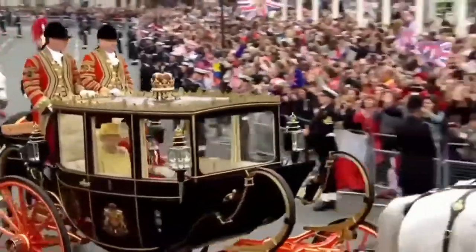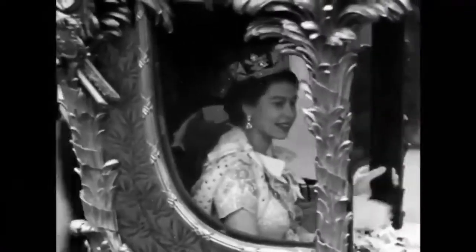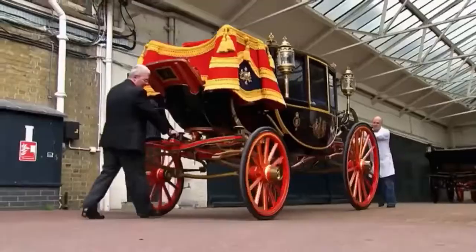It's what we all remember. It's what we see in the history books. It's what we envision. They form part of that pomp and ceremony and circumstance that we associate with monarchy and that the public enjoy. I never want the royal carriages to go away.